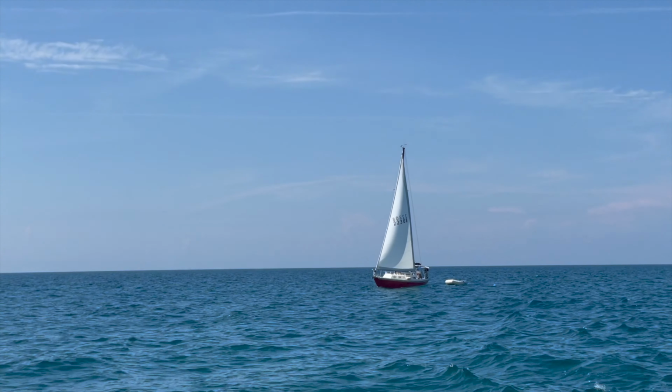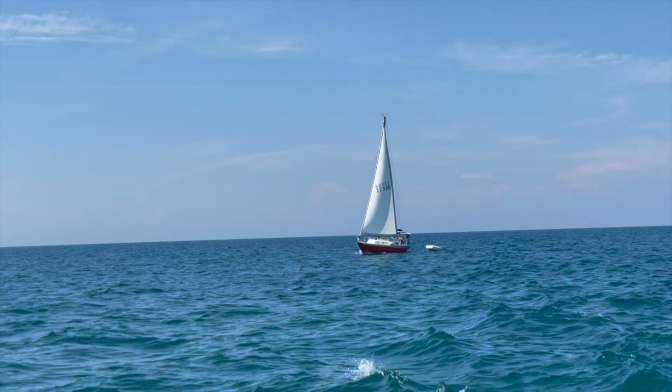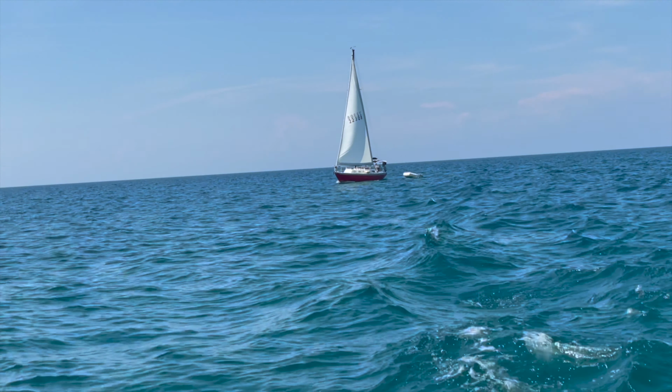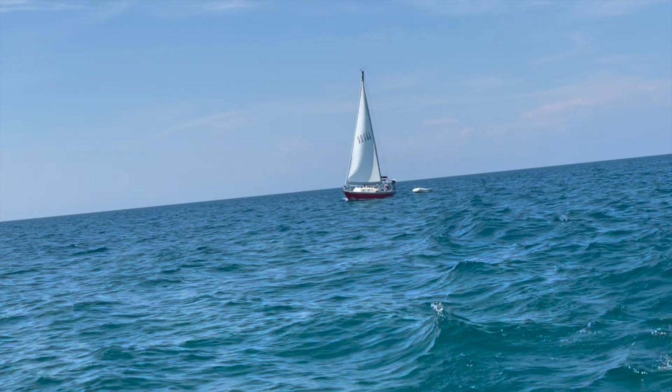We chased and finally passed this Erickson 38 a few hours before we docked at Traverse City. The solo captain was dressed in full foul weather gear and appeared to be attached to the boat with a harness despite it being 80 degrees and relatively calm. You gotta love guys like this.